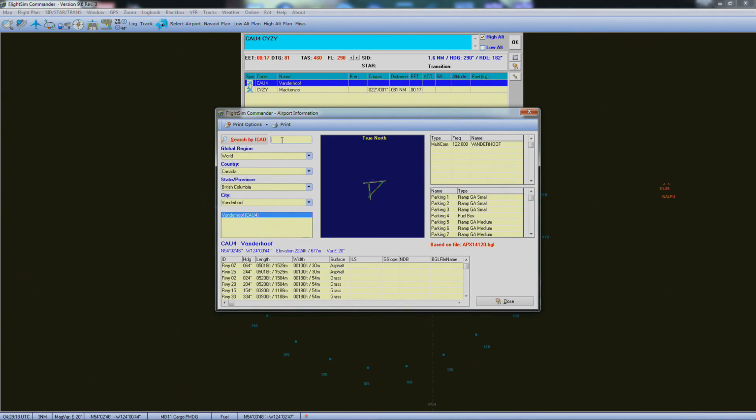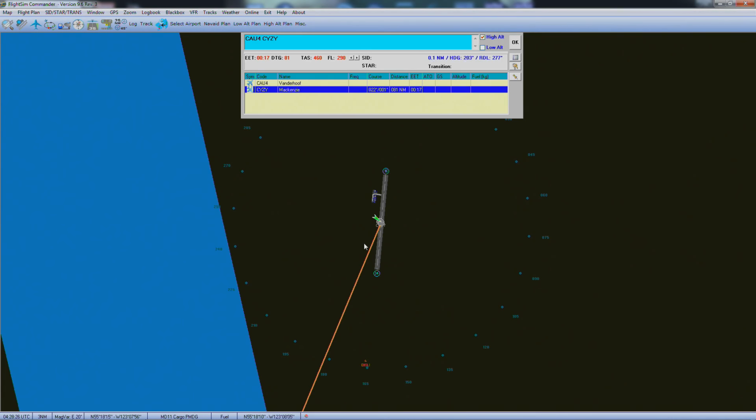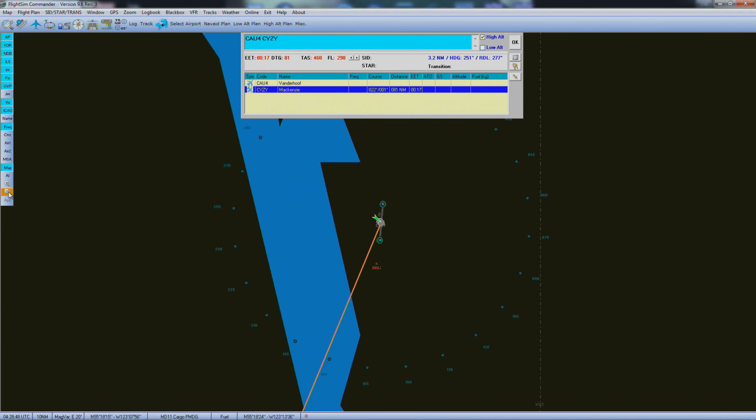Let's check out CYZY, Mackenzie. Now, that has the wind basically coming from the northwest, so we'll come straight up and land on runway 34. 34 is 345 degrees. It's 5,000 feet long. The elevation is 2,264 feet. I have no idea what this river is.